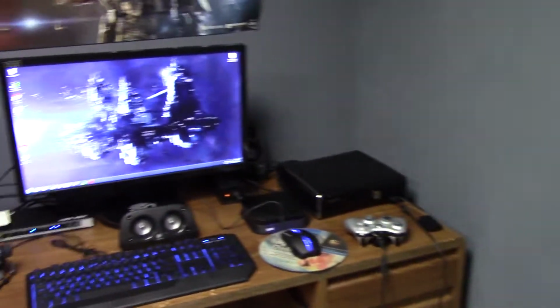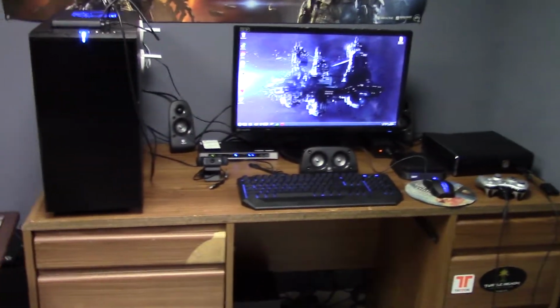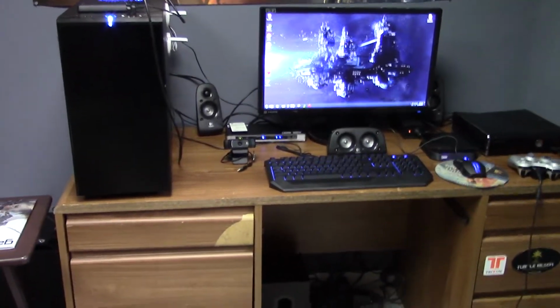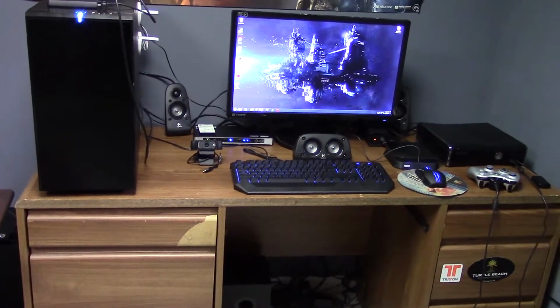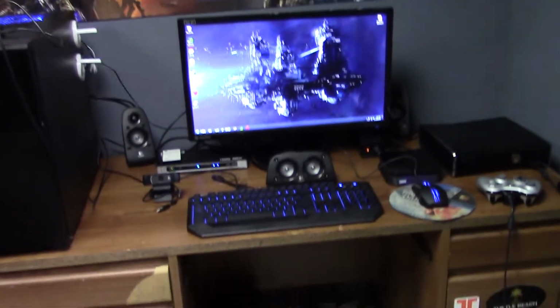So I got the Xbox here. Here's my setup. Everything you see here is going to be what I'll be recording on. I got my PC, of course. The name of the PC is Proton, by the way. Kind of nerdy and geeky, but I decided to name it Proton since I think a proton is the biggest part of the atom, isn't it? I don't know. Who gives a fuck? But it sounded cool, so I figured I'd name it Proton.